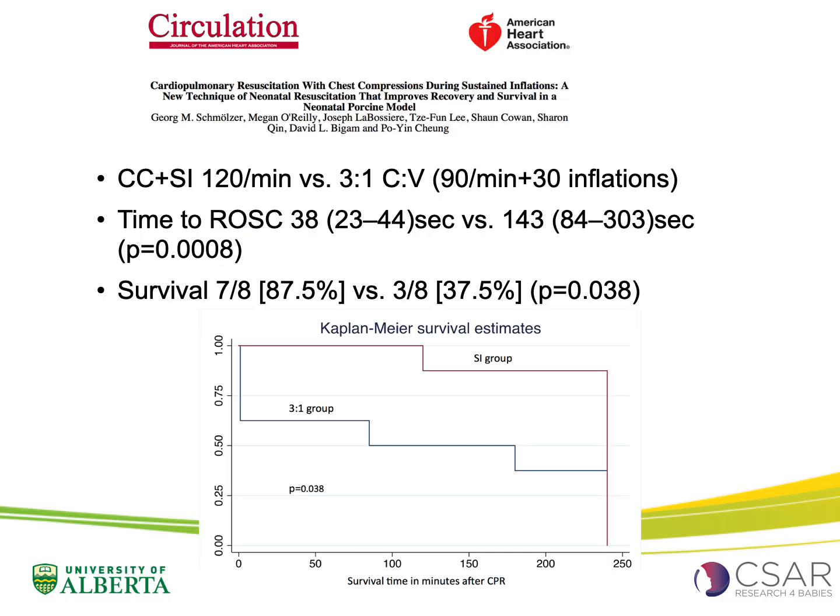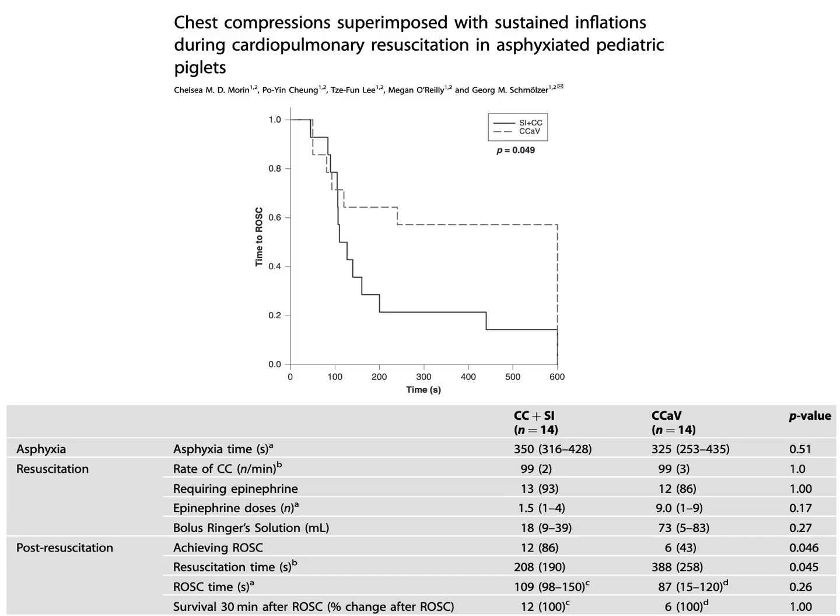Now in our first animal study we did in newborn piglets, we realized that with this technique compared to the standard approach, we roughly had a 75% faster time to ROSC and a significantly higher survival as well. So overall, significantly higher survival and significantly shorter time to ROSC.